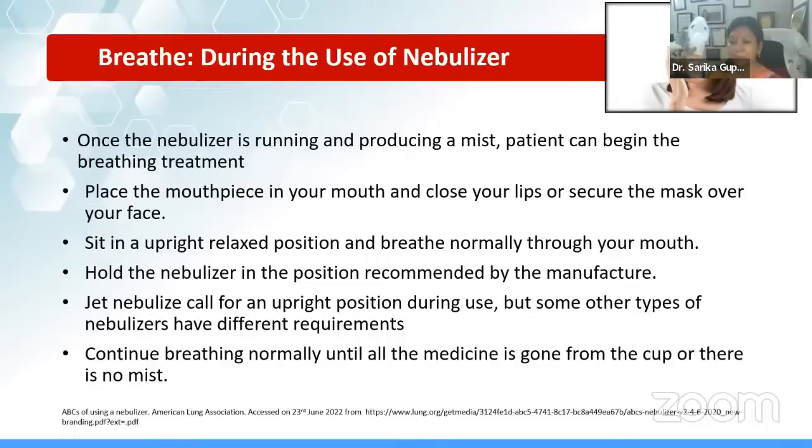It should be held straight, not like someone is lying down and you are giving this. In this way, all the drugs will come here and they will not come through the jet of the air. So it should always be held straight. A jet nebulizer calls for an upright position during use. Other types of nebulizer may have different requirements. Since we are commonly using the jet nebulizer, you have to keep it in this upright position.